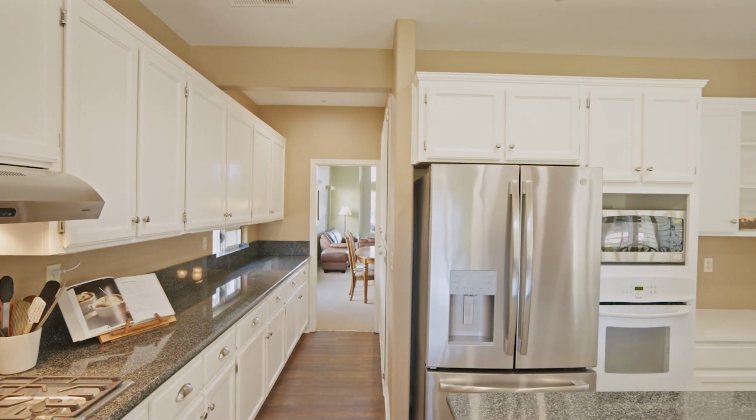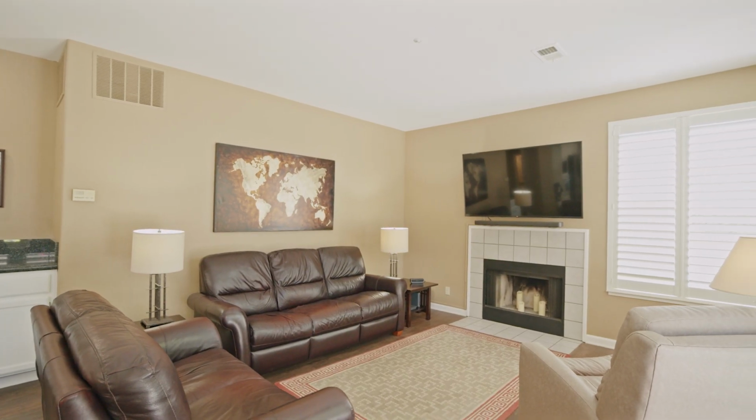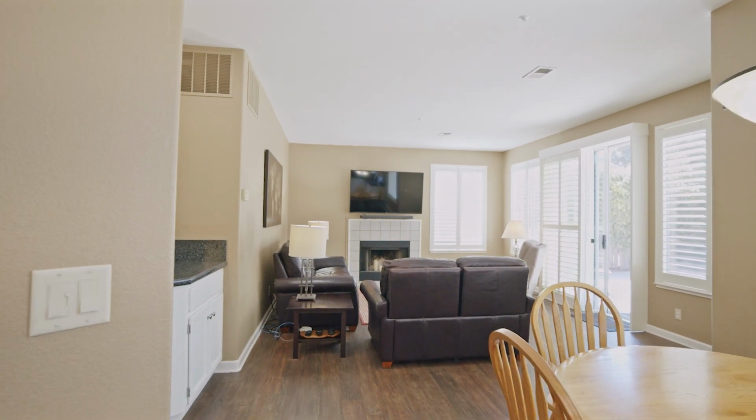As you make your way to the back of the house, you're gonna see a beautifully updated kitchen that connects directly to the den, giving you a perfect spot for entertaining and that open floor concept feel.